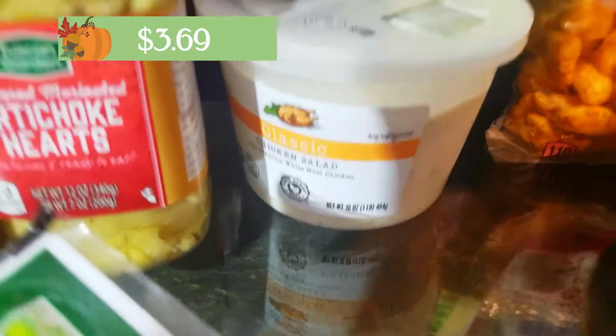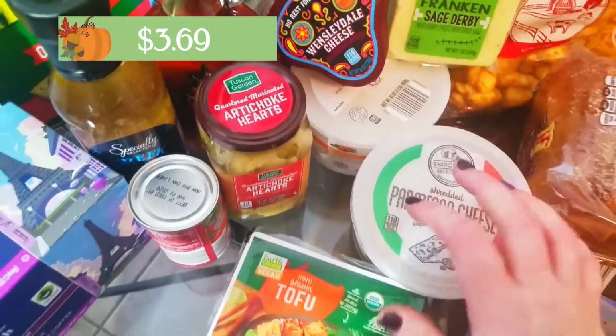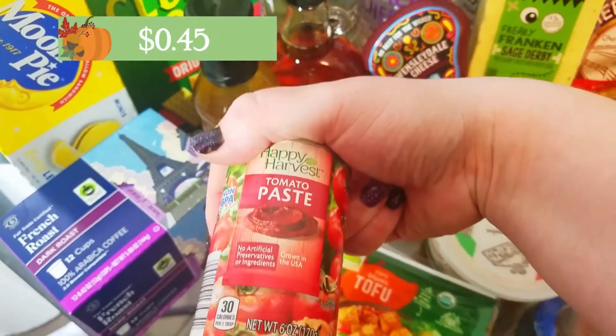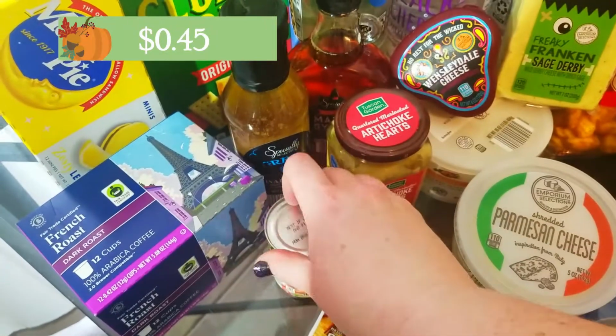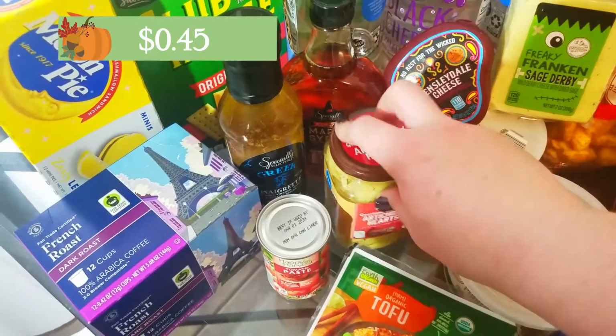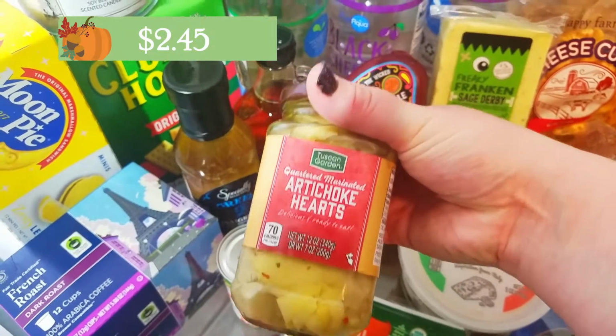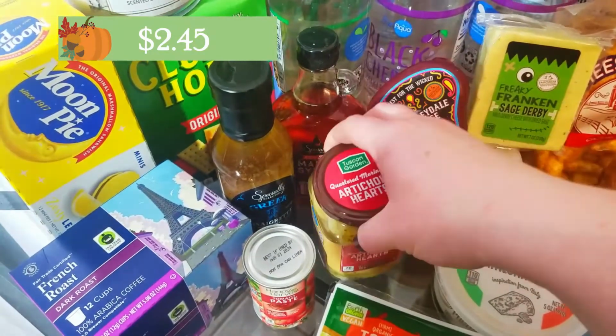We got the classic for this week. I have here just some tomato paste as well because I need that for my stock. Grabbed another jar of artichoke hearts. This is going to be for a spinach and artichoke dinner dish.